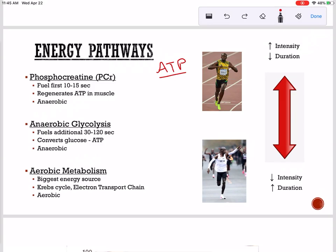So what we're talking about here are the energy pathways through which our muscles generate ATP. These are the ways in which our muscles generate fuel that they need in order to contract. And we're going to be going in order. So what is it that our muscles use first to generate fuel? That would be the phosphocreatine or PCR system.